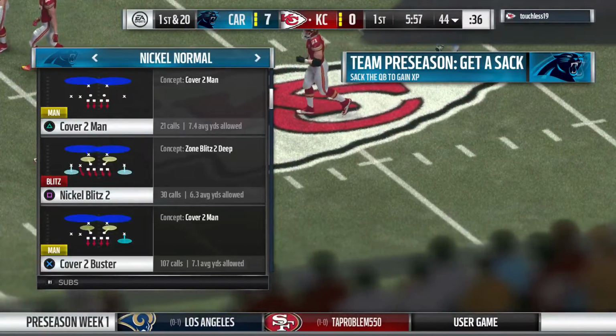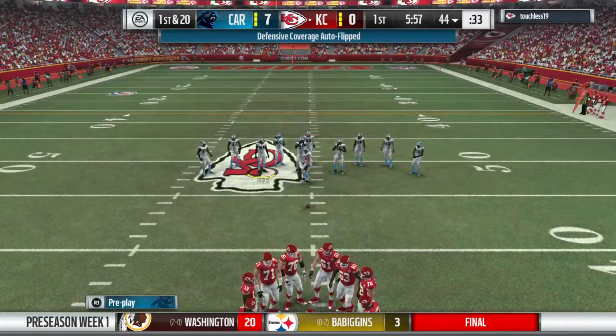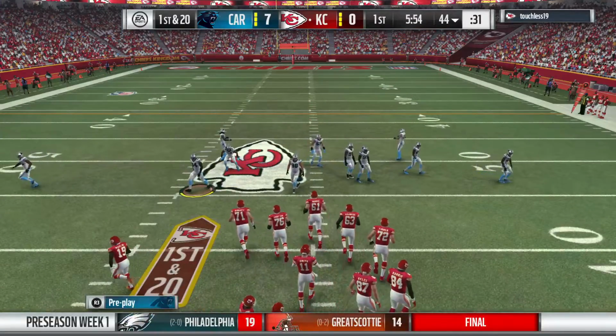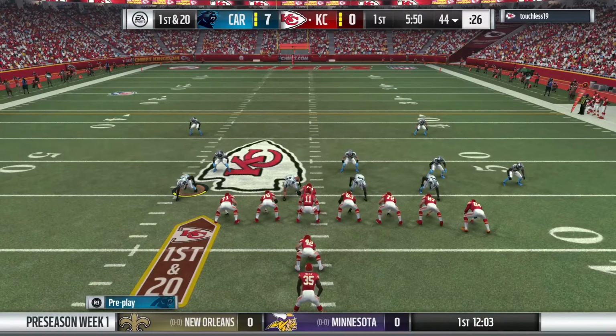And you know who you want to pressure after a penalty like that? The guy who just committed the foul. You want to see if he's going to keep his head down or if he's going to get his head right back into the game. I'd send a blitz at him right away and see if he holds up.